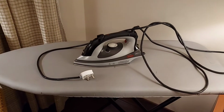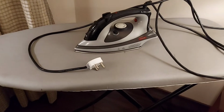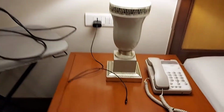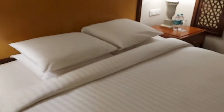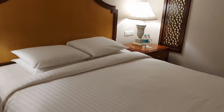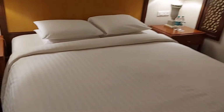Yeah, when I showed you the cupboard, I didn't show you this particularly, that is the ironing board and ironing table, which is here, which I am using right now. You again get 2 lamps, that phone line, then the area where you can keep all your stuff. You can see here, you can keep your stuff. Then you get charging points, and you can see the same thing at the back end with 2 water bottles, as I mentioned some time back. And this is the king size bed that I actually requested, and I got it.